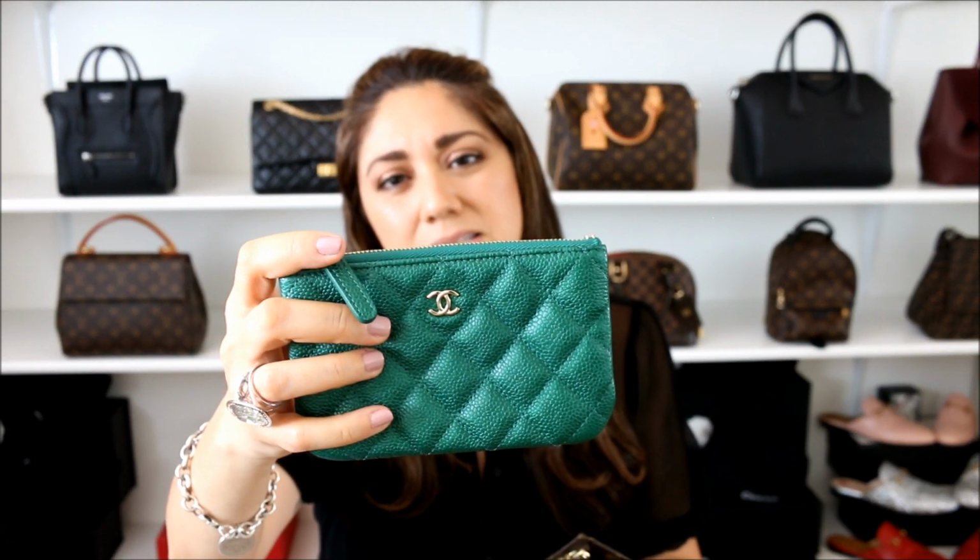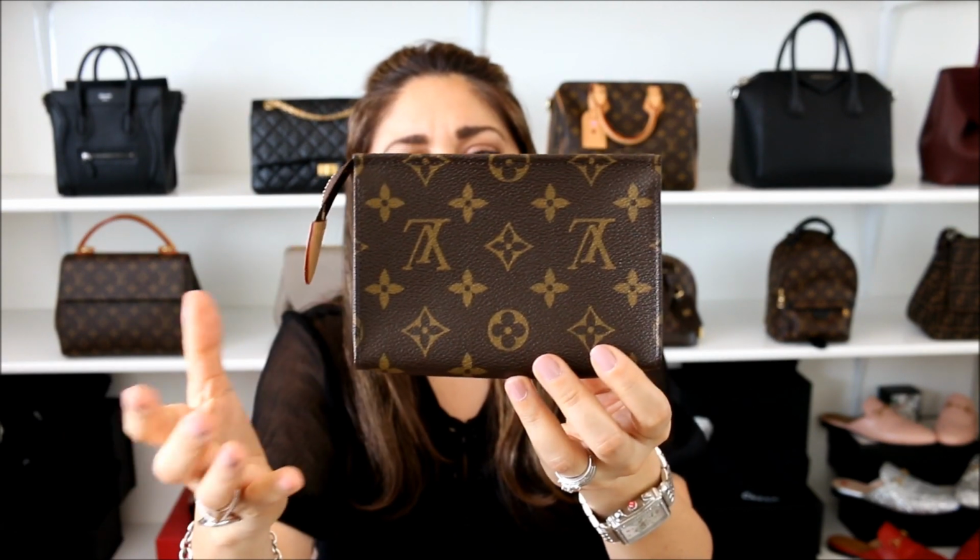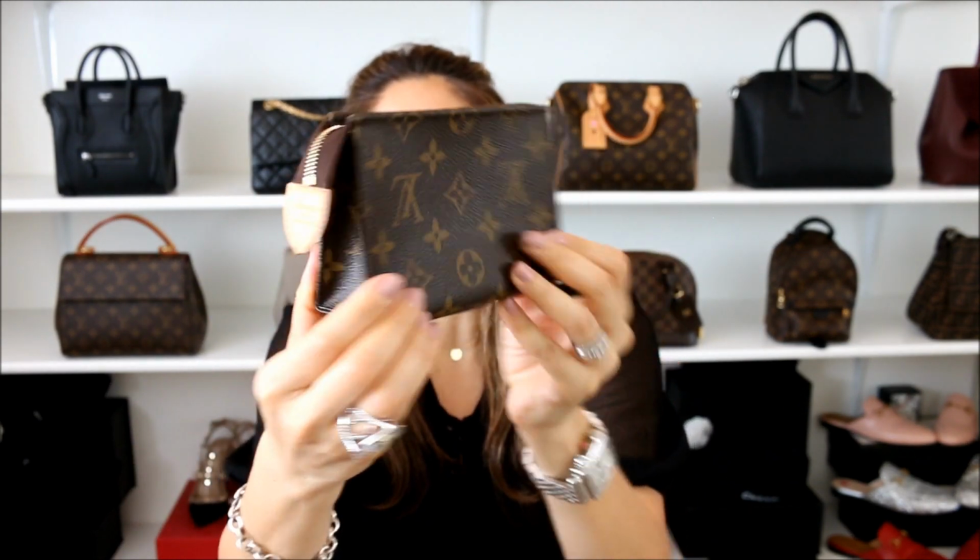Sometimes the Beauty CC pouch from Chanel ends up being a little too restricting because it is quite slender, and I do like using the Toiletry 15 as a catch-all, but sometimes it can be a little bit stiff just because of the structure that it has. But with this guy, I feel like it just kind of blends in and it molds quite nicely to every single solitary handbag.